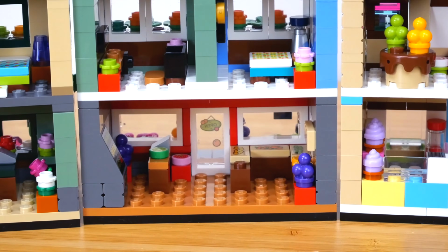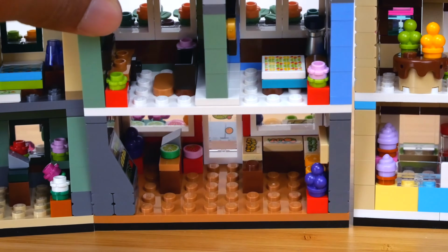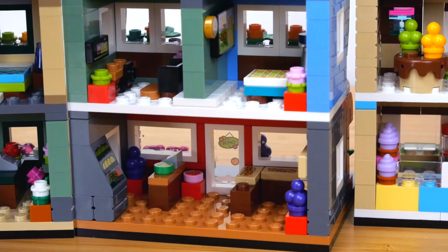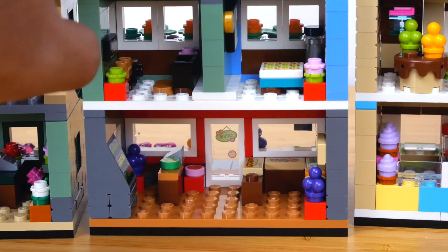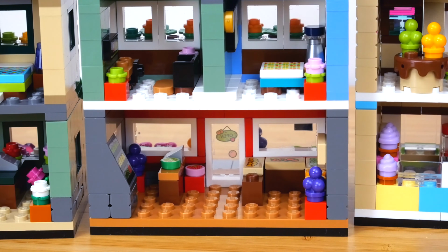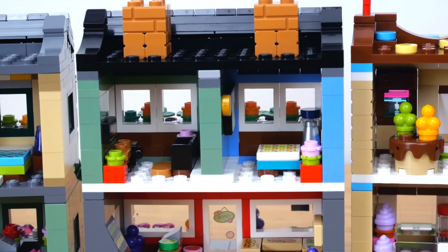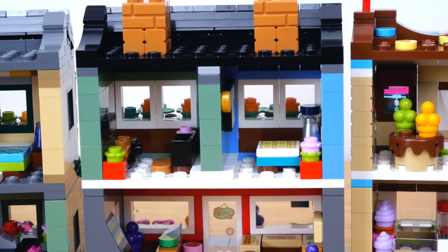The fruit store heavily relies on stickers, as you can see. All of the fruits in there are stickered except for a couple of printed pieces and the grapes. That's kind of a shame. I do think that the fruit shop has the worst interior on the ground level, but it has another little apartment above. And I love interiors. I love little living spaces.